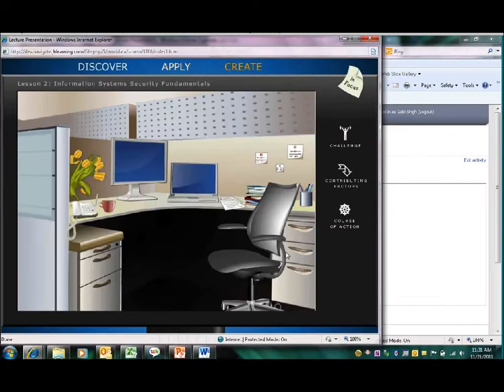The final domain is Create. This domain contains scenarios in which students play the role of a professional and are presented with a challenge. An email comes up with a problem, and then students are placed in real-life situations in which they must evaluate the contributing factors to that challenge.